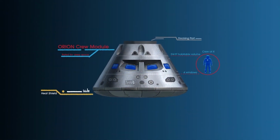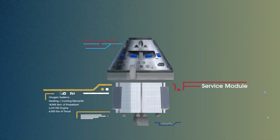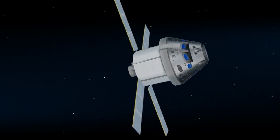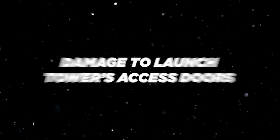During the unmanned flight, the Orion capsule was connected to the service module, which is the main propulsion and power source for the spacecraft. The solar arrays of Orion were unfolded shortly after it reached speeds of over 16,000 miles per hour.